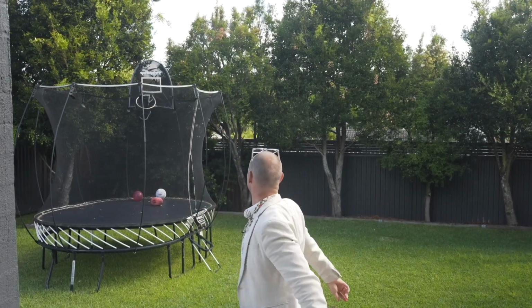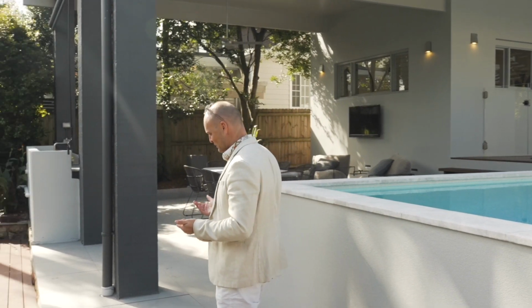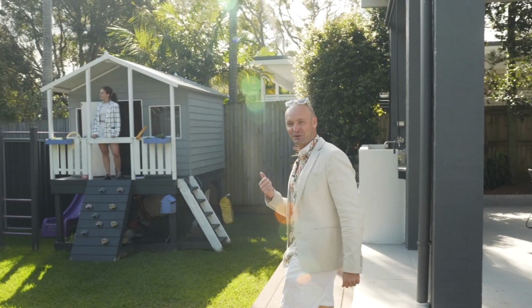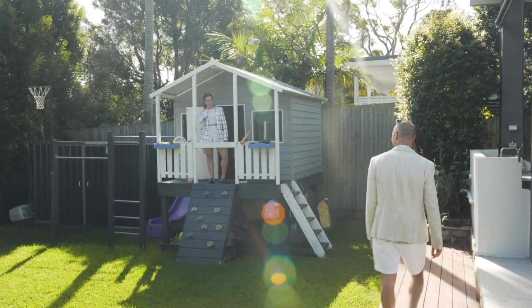I love the resort style feel here in the backyard. When we were talking about this property being suitable for dual families, I wasn't talking about the cubby house. Hey Mom.